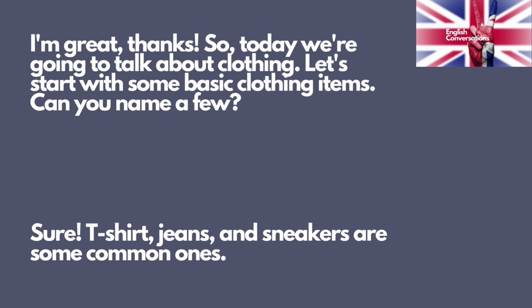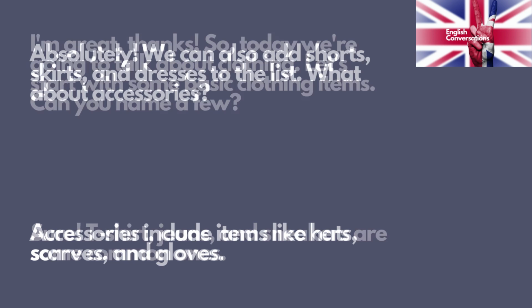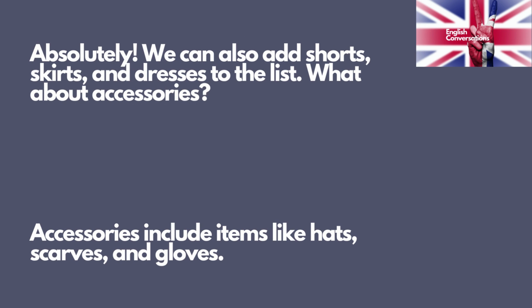So, today we're going to talk about clothing. Let's start with some basic clothing items. Can you name a few? Sure. T-shirt, jeans, and sneakers are some common ones. Absolutely. We can also add shorts, skirts, and dresses to the list. What about accessories? Accessories include items like hats, scarves, and gloves.